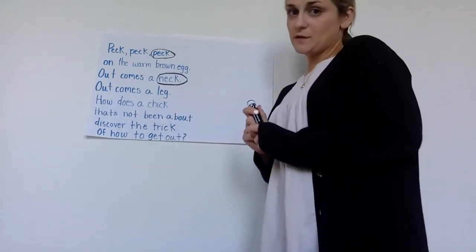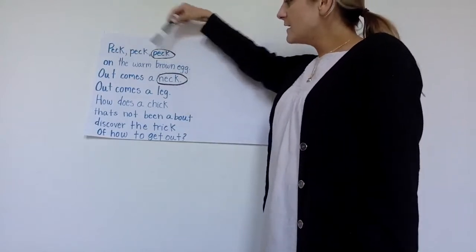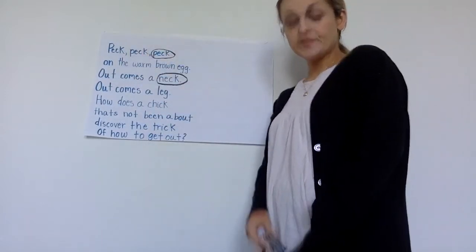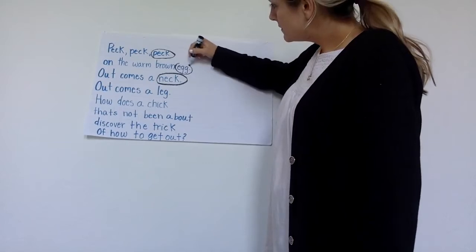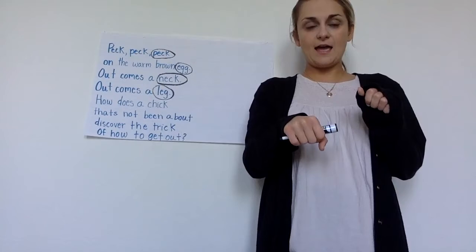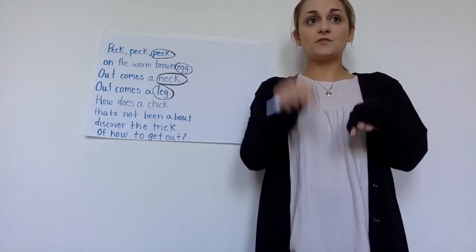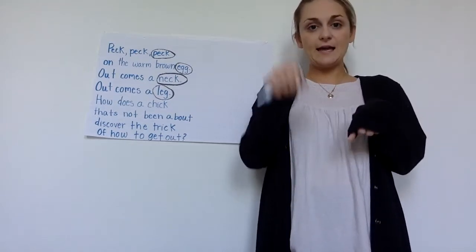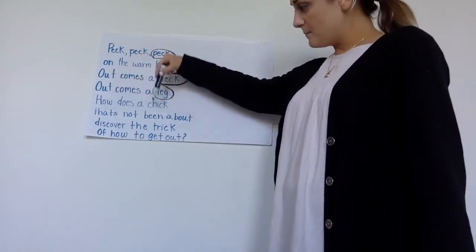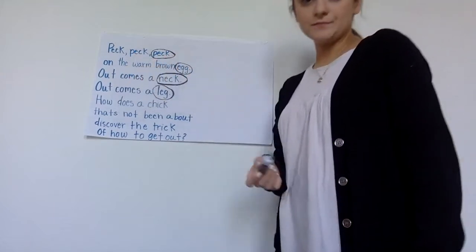What else rhymes? Let's read the first four sentences together again. Peck, peck, peck. On the warm brown egg, out comes a neck, out comes a leg. Very good. Egg and leg. Egg without the e is g. Add l to egg, leg. Leg without the l is egg. Leg, egg. Very good.